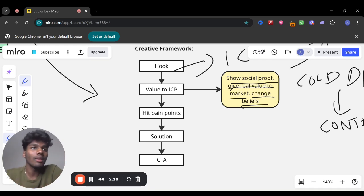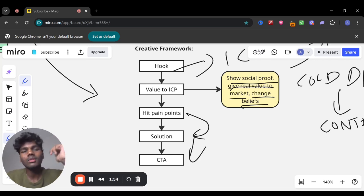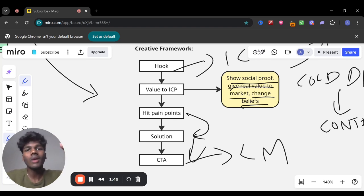You have to know what the big major problems are that your market is struggling with, whatever they are. You have to hit those pain points and remind them of the problem they're having right now, and that they have to solve it, right? And then you position your service, your product, as a solution to their pain points. Simple. And then you hit them with a CTA, and this CTA is for a lead magnet, right?